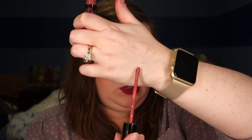All right, some lip stuff. A friend of mine got me my first Kylie lip kit, which I never thought I would have. This is Posy K. So I'm gonna put this one just at the bottom here.